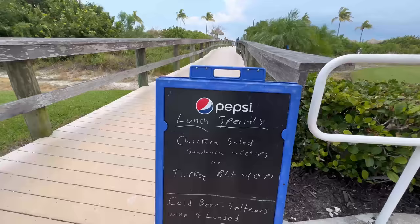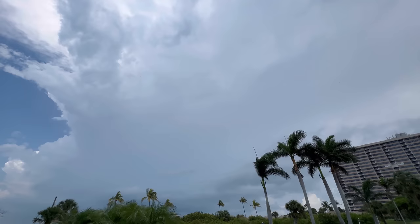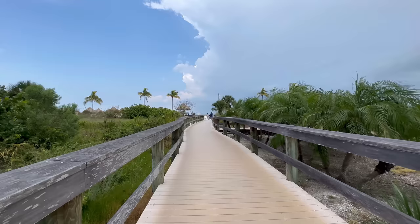And this is the walkway to the beach. It's looking a little dark. Thunderstorms, you can hear them as well, but I think we'll be just fine.